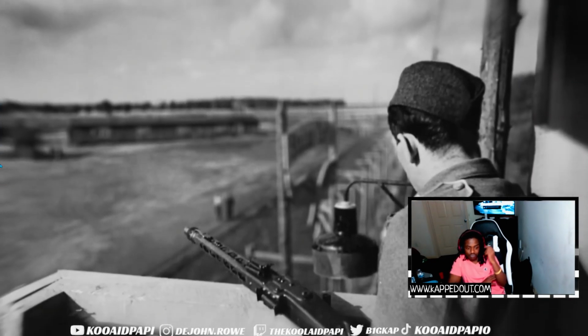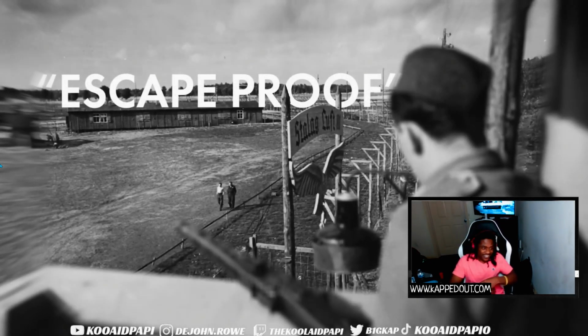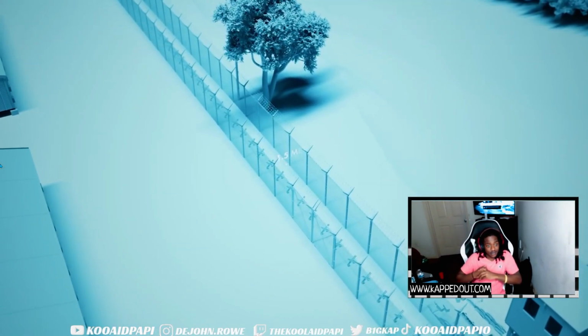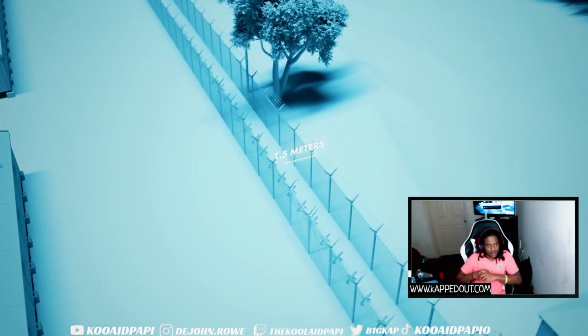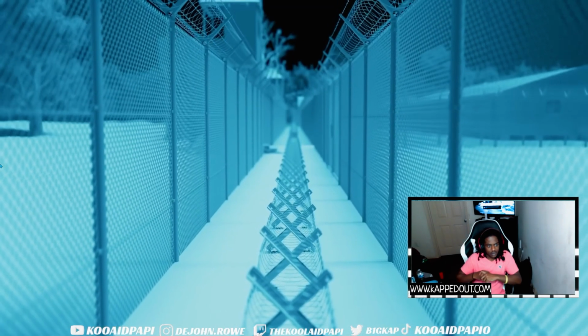There was just one problem. The prison was said to be escape-proof. The compound was surrounded by a set of fences spaced 1.5 meters apart, their tops bristling with barbed wire. Between them lay even more.